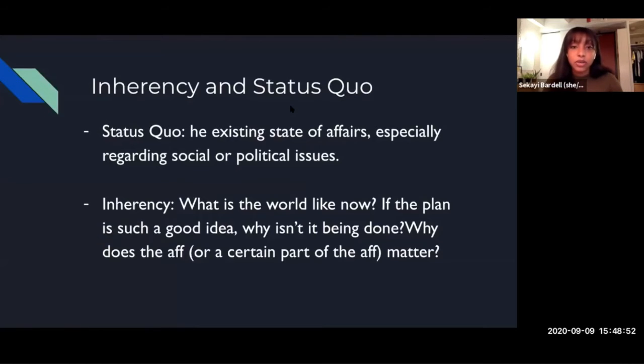So inherency and status quo. Status quo is the existing state of affairs, especially regarding social and political issues. So in debate, what's the status quo? It's just, what is the current state of events? What's going on in the world right now? That's the status quo. And then inherency is, what does the world look like now? If the plan is such a good idea, then why is it not being done? As you guys know, in debate, the affirmative is the side that presents the plan text or the plan in the round. So the inherency is saying, what is the current state of events that the world is in now that we need this plan? Does that make sense?